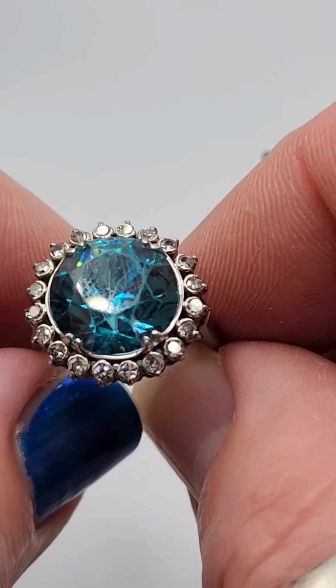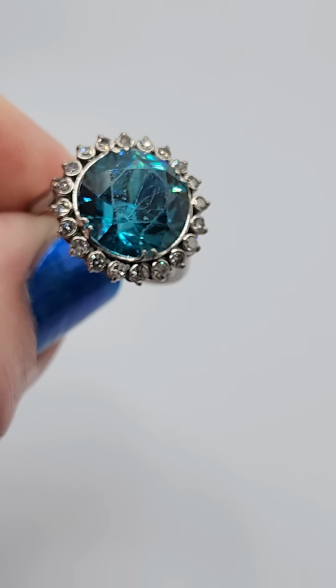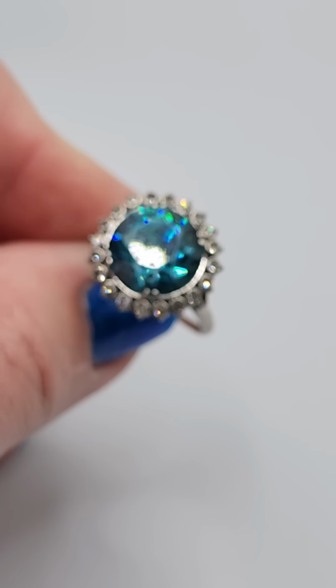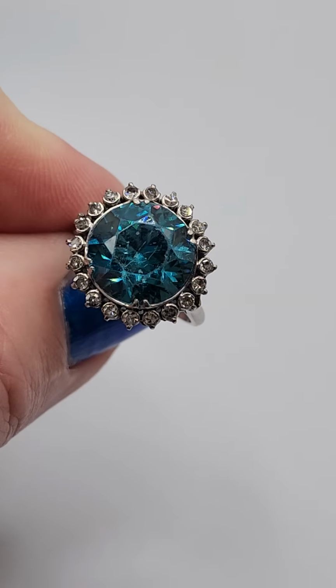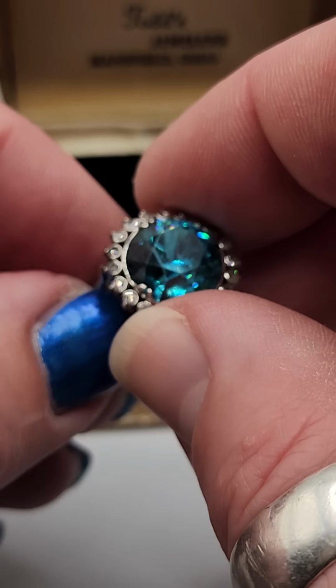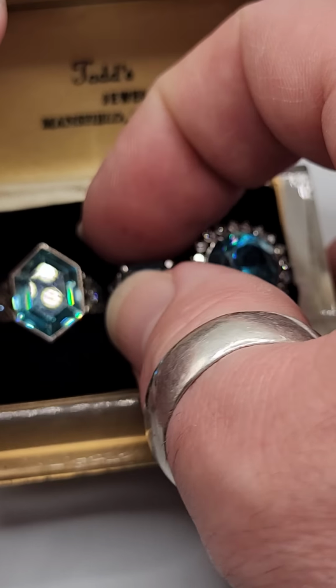Fantastic. So when you see that marking, you're in the platinum family, and you're in the driver's seat, because for deco, you're in probably some of the finest jewelry of the deco time period when you see something like this. I wish I could put it on a stand and just let that be the outro, but it's not going to work. So yeah, there we go.